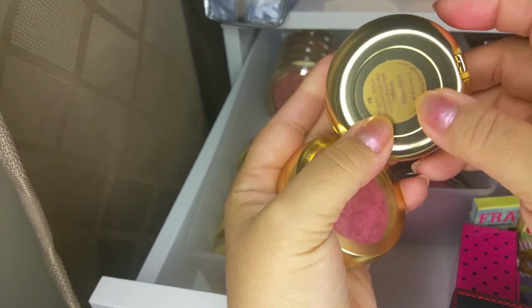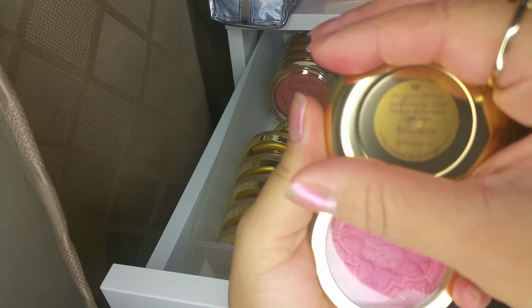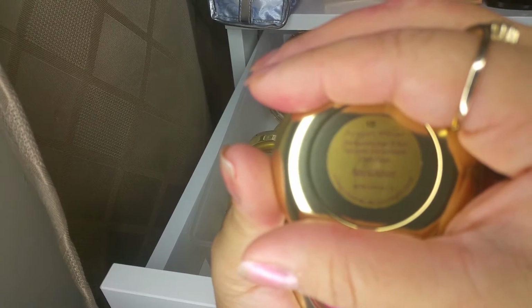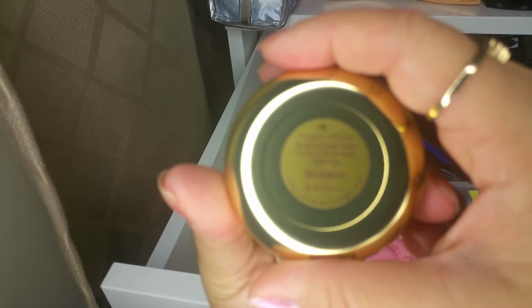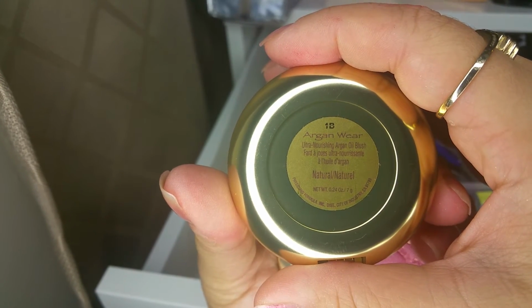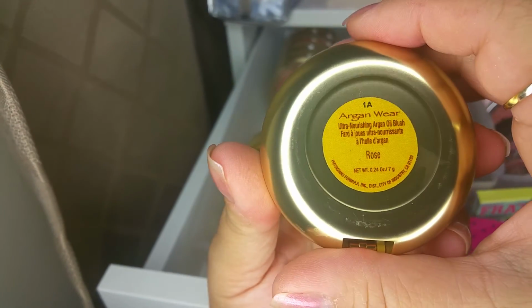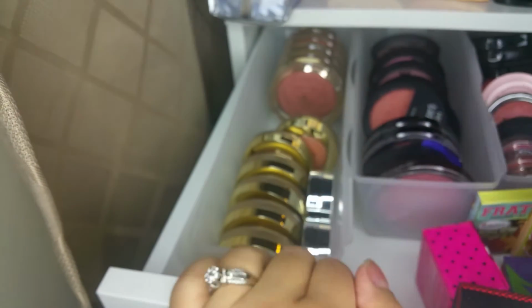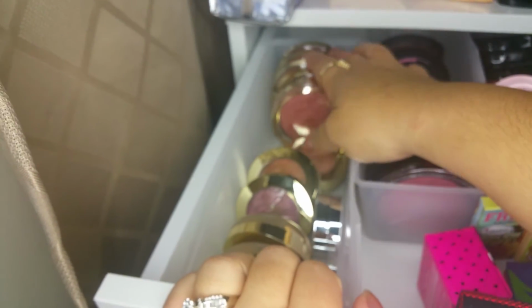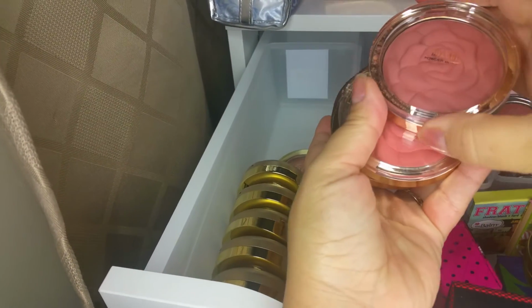So the lighter one is called... it doesn't want to focus. This one is neutral. And then this one is rose. So these are my Physician Formula. They stay. And then way in the back, I have all of my rose blushes by Milani.